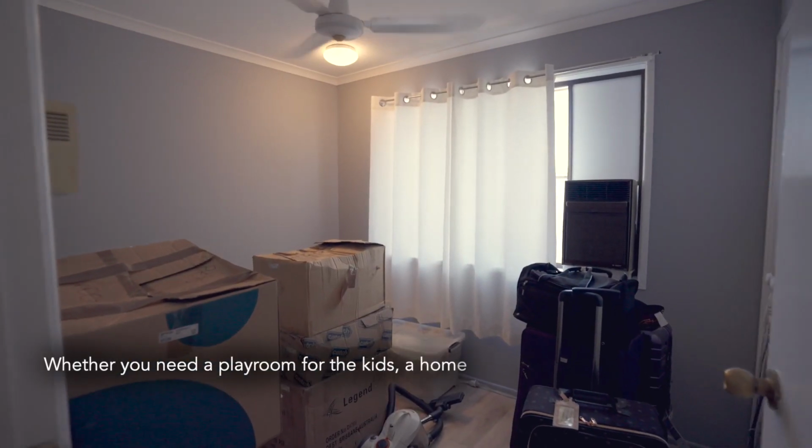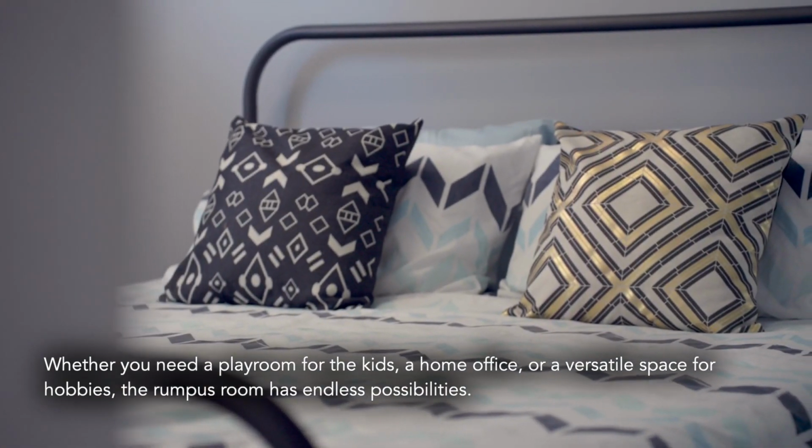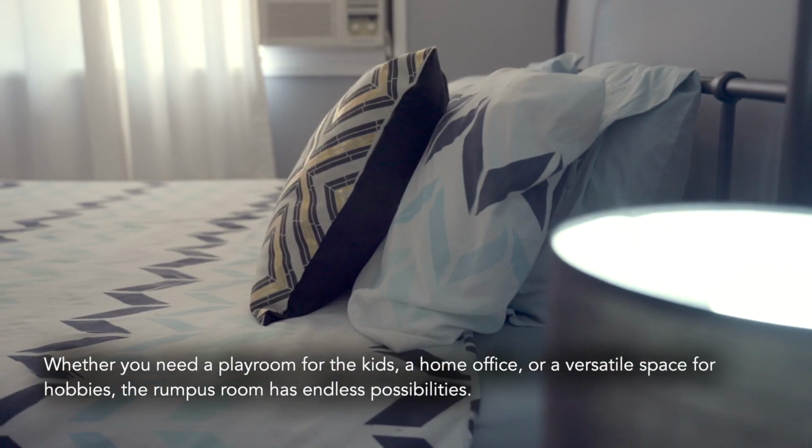Whether you need a playroom for the kids, a home office, or a versatile space for hobbies, a Rumpus room has endless possibilities.